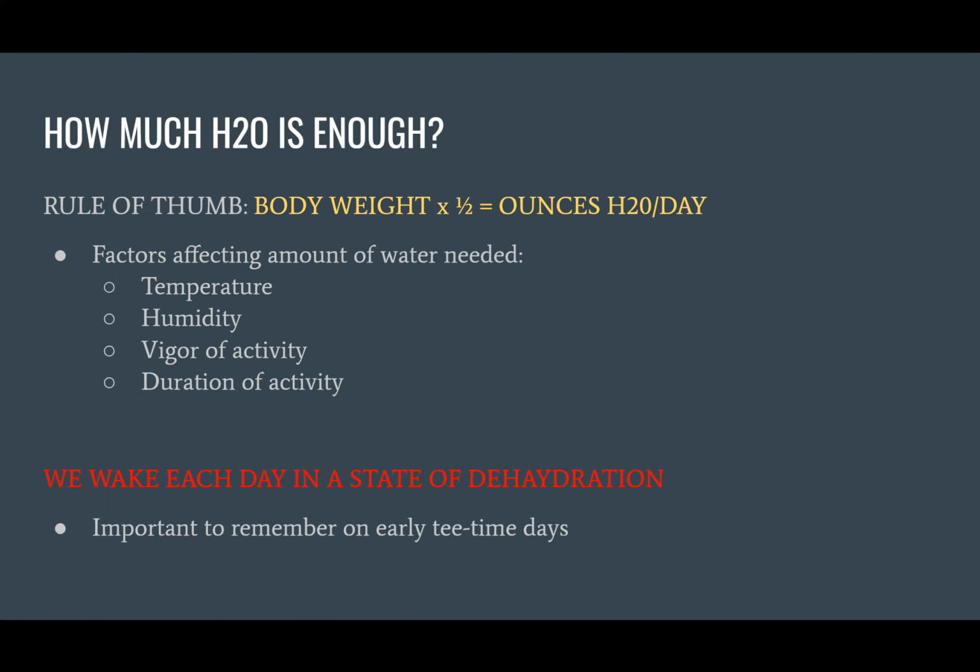So they talk about first thing in the morning. We all kind of wake up, there's a little fog. About 20 to 25% of your daily intake of water in the morning is ideal. If you take a pint of water in the morning, within about 30 minutes of waking, you're going to notice that fog lifted, even more so than with coffee. Some of that, again, is the relative dehydration on the nervous system and just feeding it the proper way. And this is really important to remember on early tee time days.